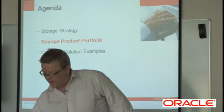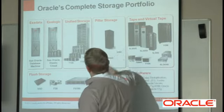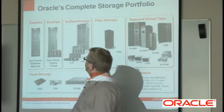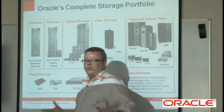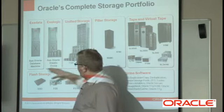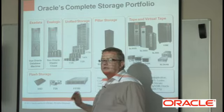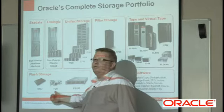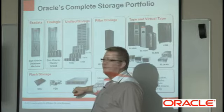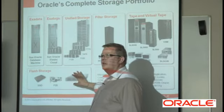So here we are now, going to our product portfolio. Sorry, take these away because these are incorrect. On this side we have our Exadata, Exalogic. Remember I was talking about the web tier, the middleware. Our 7 series family. We've got flash storage. We've got fast connection cards that we can put into our storage and into our servers. This is an F20. We've got an F40 card out now. We have a flash array, which is an F5000. So it's just a flash device. It's a smaller machine.